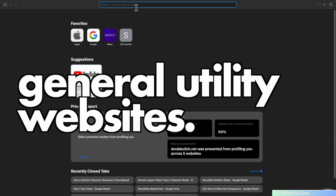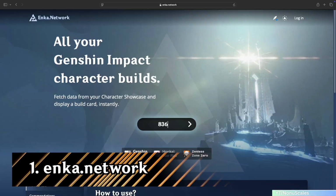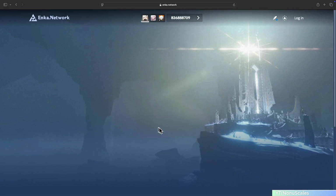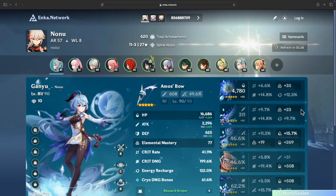Next up, for general utility websites, we have Enka.network. Here you can enter your UID, like I am of my alt account, and then you will be able to get a nice card where you can see and share your builds with other people, and you can ask for advice such as in Discord servers.